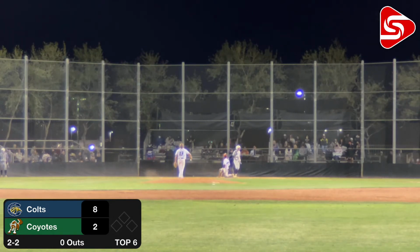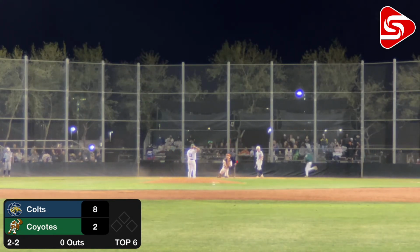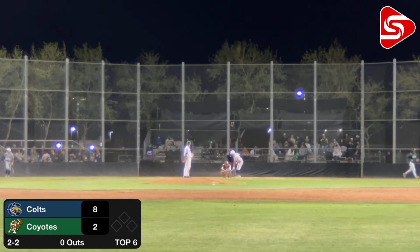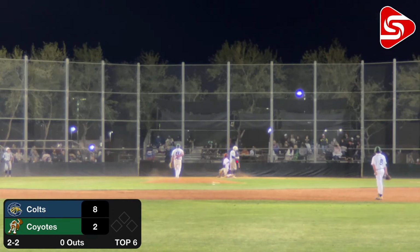And then fouled directly back. Walewski, he's 1 for 3 today. 2 strikeouts in his first 2 at-bats, but then he had that stand-up triple. Yeah, I think he drove in Hairston on that one. Yeah, Hairston on that one. And he makes contact there.